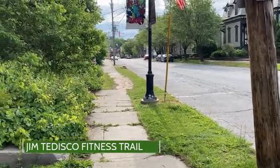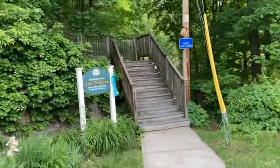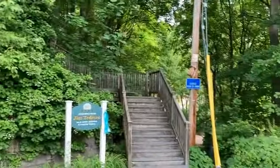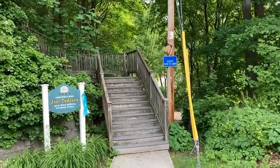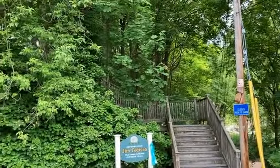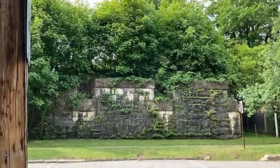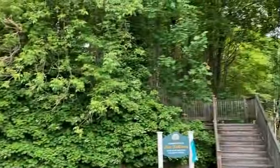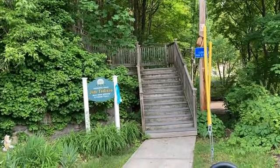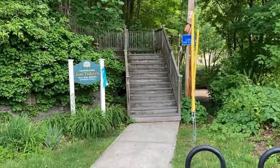I walked probably like 2 minutes up from the Old Iron Springs, and to the left we have the Jim Tedesco Old Iron Springs Fitness Trail. And if you go up the trail, it takes you all the way to the Fairground Prospect Street road, and it's on an old railroad track. And if you see, the railroad track kind of continues across the street. There's nothing on top of there, but it used to be an old train track. So if you take a walk on the Jim Tedesco Trail, it's probably like not even a mile. It's probably like half a mile, and you'd be walking on an old train track.